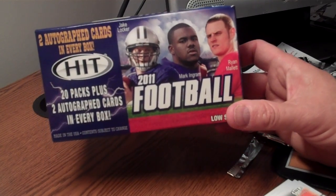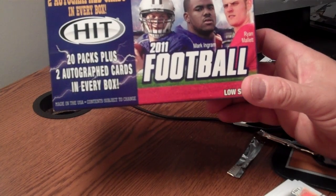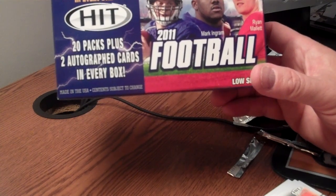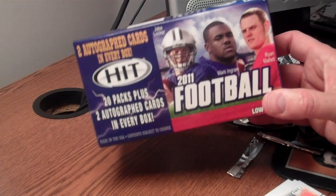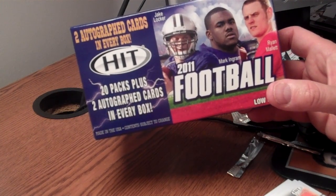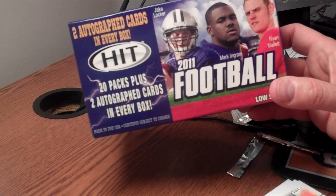Well, the 2011 football cards are here, at least in name anyway. We've got the very first product, almost always to hit the playing field in the springtime before the NFL draft: Sage with their Hit football brand product. And obviously, things are a little bit different this year in that the college licenses all belong to Upper Deck.